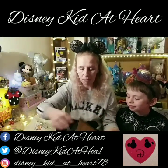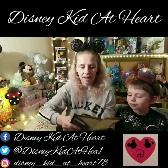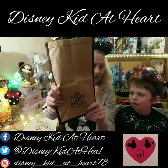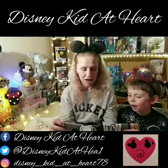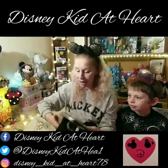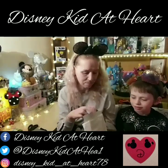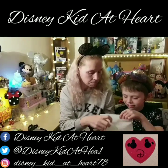There's even detail on the inside of the bag. Oh, wow, look! 90 Years of Magic! Aww. That's good, because we've been collecting loads of things from the 90 Years of Magic. Oh, I love that. Awesome. Thank you, Michael. Without you even realising, you've just made my day by giving me more 90 Years of Magic things. Right, so, leave that one until last.